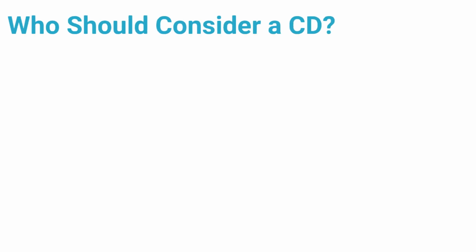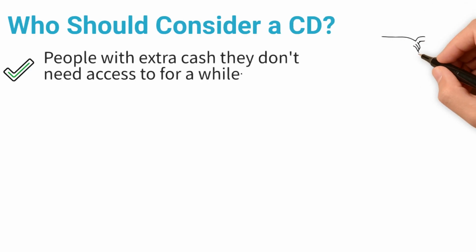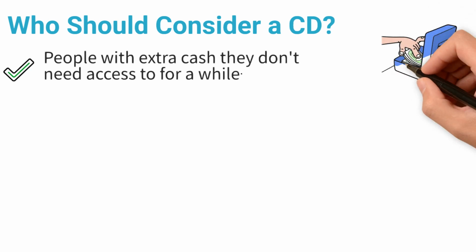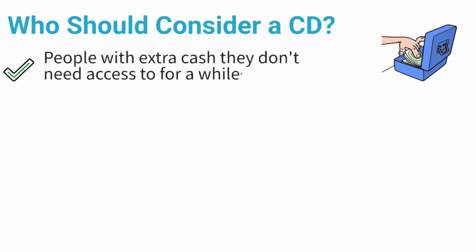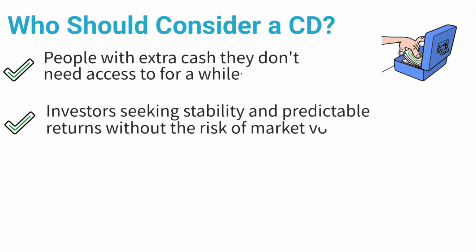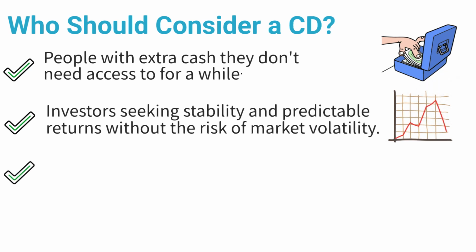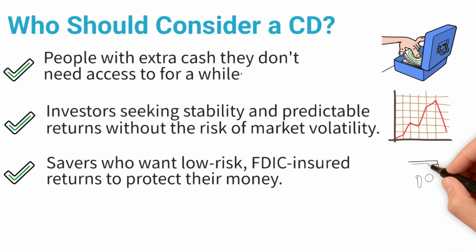CDs are a great option for people with extra cash they don't need access to for a while, such as funds earmarked for future goals like a down payment or college tuition. Investors seeking stability and predictable returns without the risk of market volatility. Savers who want low-risk, FDIC-insured returns to protect their money.